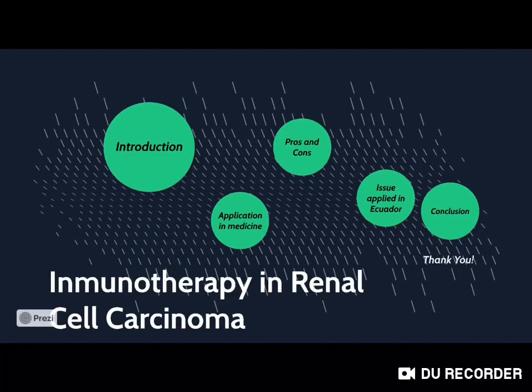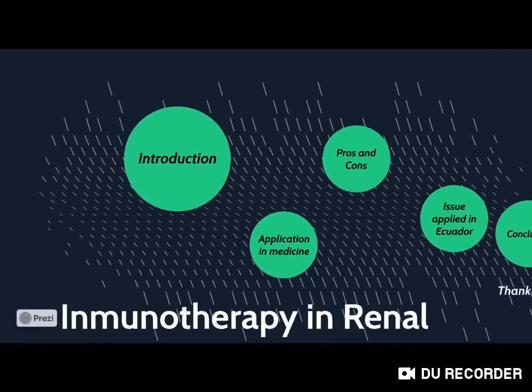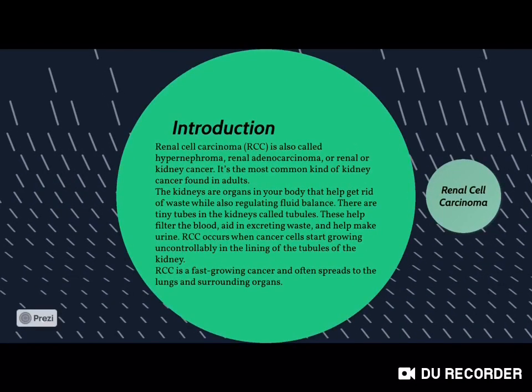Good morning. I'm going to talk about immunotherapy in renal cell carcinoma. First, we have to talk about a definition. Renal cell carcinoma, known as RCC, is also called hypernephroma, renal adenocarcinoma, or kidney cancer.